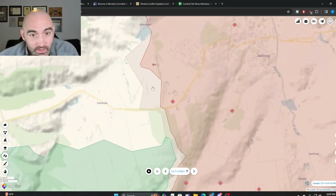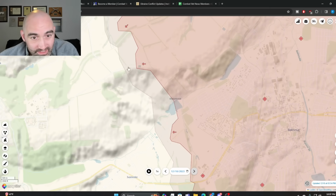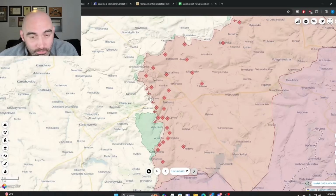You can see outside Kromova, you've got Russian forces advancing into this high ground as well. It is all in all just sort of a broad-based Russian offensive, at least in and around this Bakhmut region.